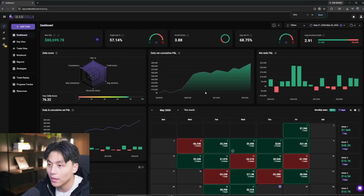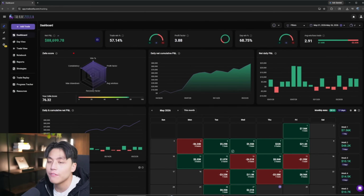of my P&L for this month so far. I've not updated the P&L yet as of today. So far, $88,000 for the month. If we're including today's P&L, I did cross $100,000, which is nice. 57% trade win percentage, profit factor 3.88, day win percentage 68%, average win to loss ratio of close to 3.